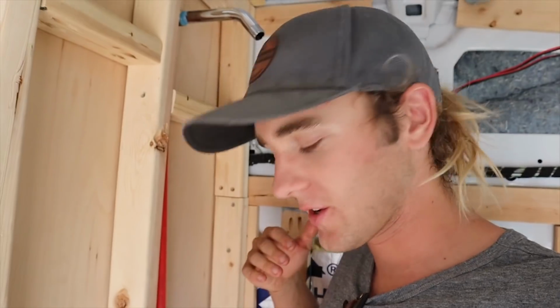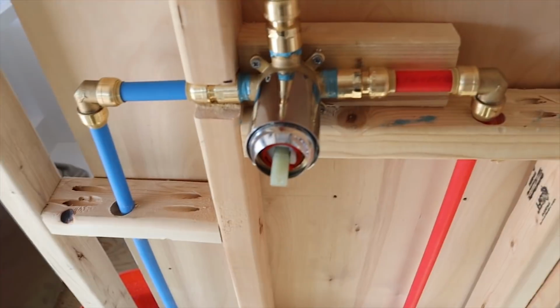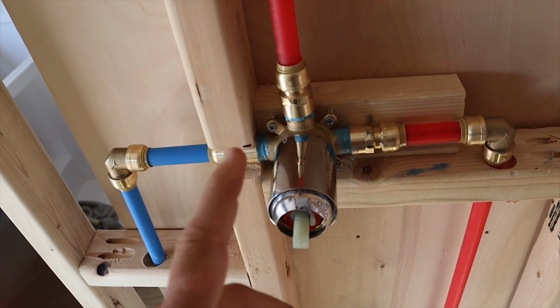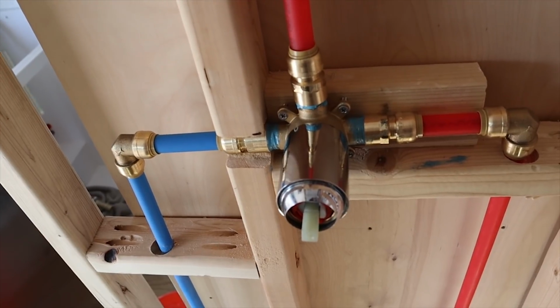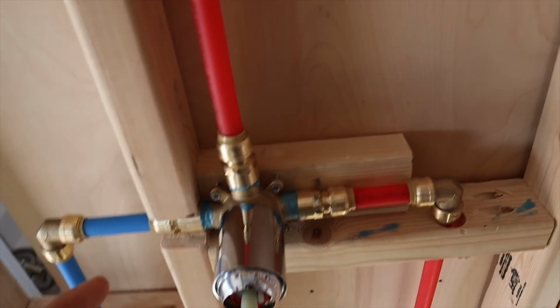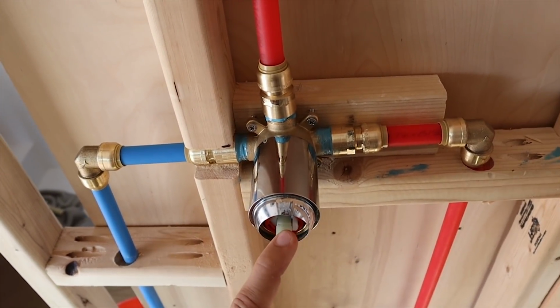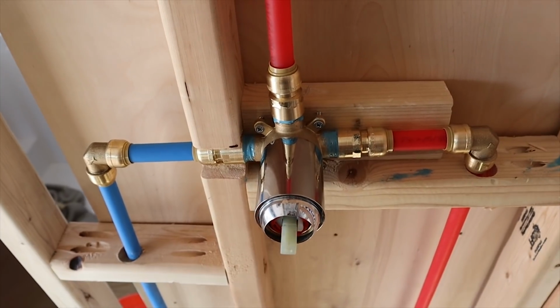Good morning, you guys. Last night, as you saw, we had some troubles with our mixer valve. It is still leaking. We tried a bunch of different things this morning. We tried some more thread sealant tape. We did some of this pipe thread sealant around the whole thing. We actually think that the threading on the actual mixer is kind of messed up. Mackenzie ordered a new one. That should be here later today.